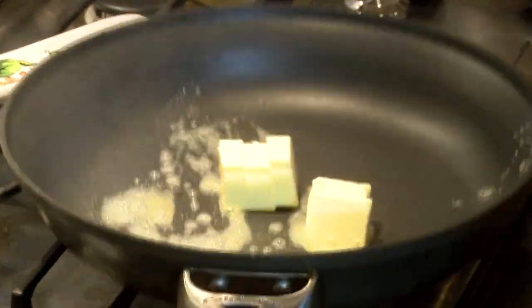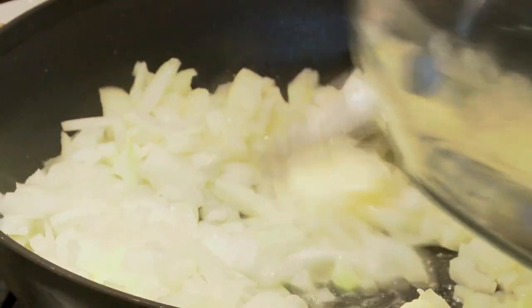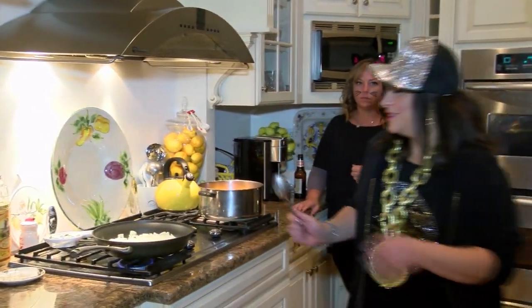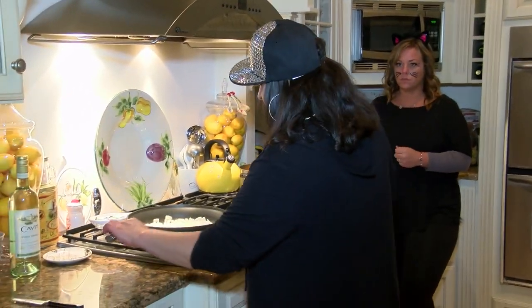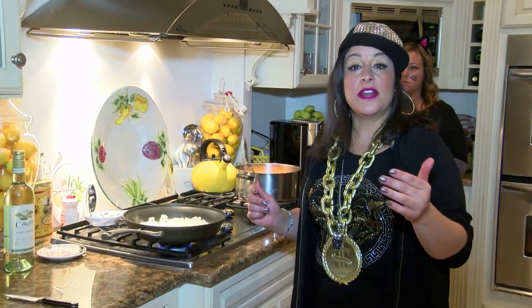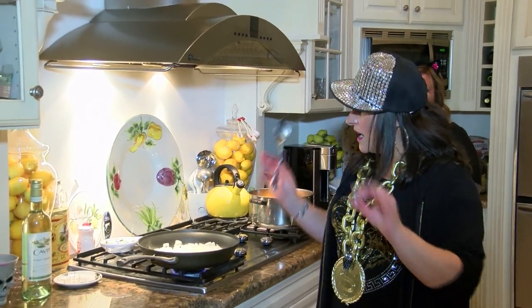Okay, we're gonna get this butter going. 1.5 medallions. We're gonna saute this in the butter, get it all beautiful and caramelized. We are not adding anything to this onion right now. And the reason why, when we add the chicken stock, if you don't want to use chicken stock, you can use a nice vegetarian stock, vegetable stock, beautiful.